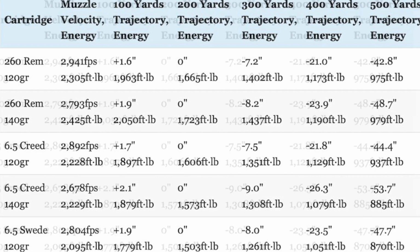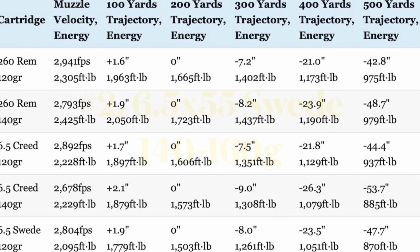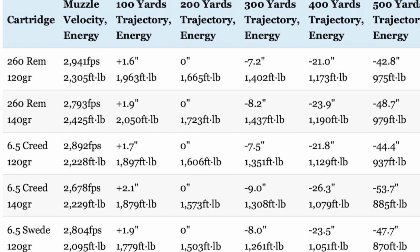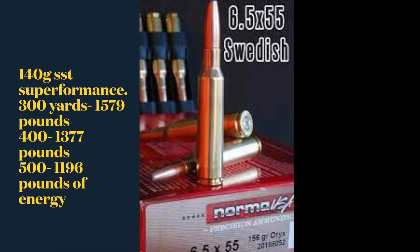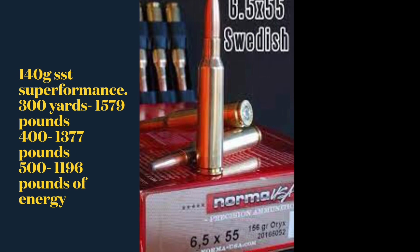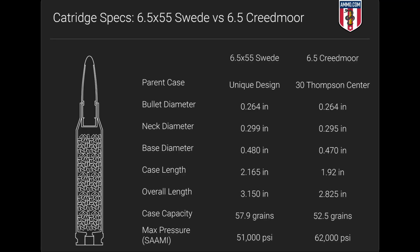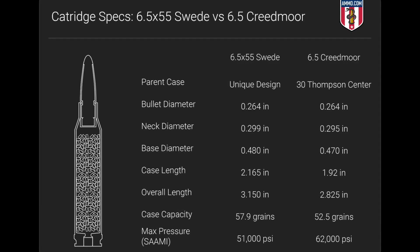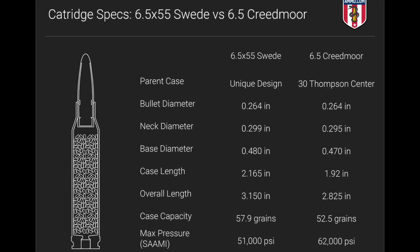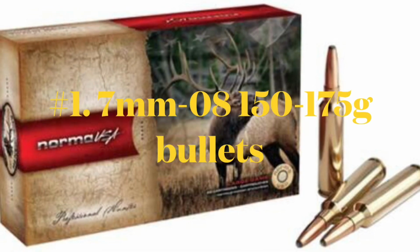Number 2, the 6.5x55 Swede, using 140 to 160 grain bullets. People in Europe have been using this cartridge for well over 100 years on moose and elk at close range. Many European hunters don't understand our fixation with Magnum cartridges. Using 140 grain SST Superformance bullets, at 300 yards you have 1,579 pounds of energy, and at 500 yards you have 1,196 pounds of energy.